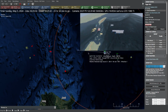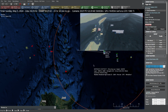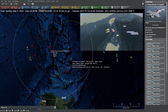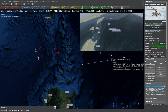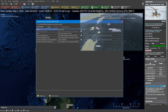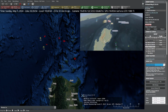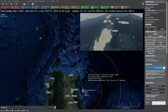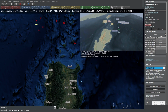Meanwhile, our Vigilance are coming in at fairly low level. We're not sending them down to wave top height yet, although that might be necessary, seeing as the Chinese J-15s do look like they may be coming for them. We have sent one of these up to 12,000 feet. We'll deploy its radar now. May also distract the Chinese fighters. And it does look like our forces may now be getting into range, but we're going to hold off firing until they're in no escape zone.